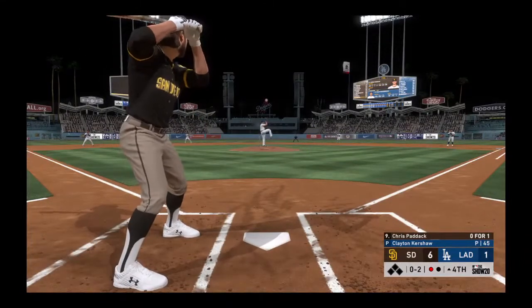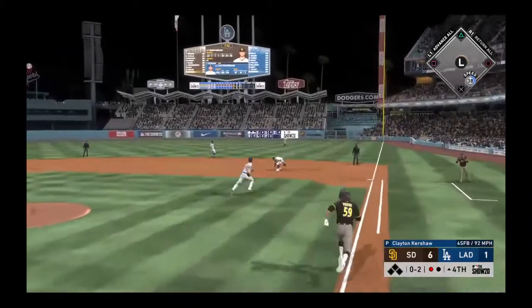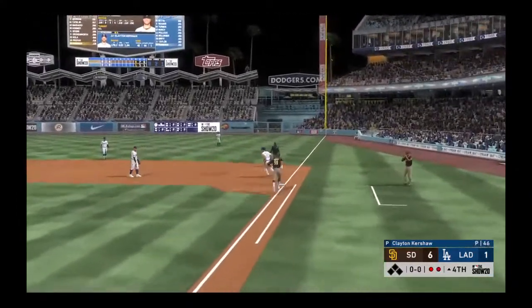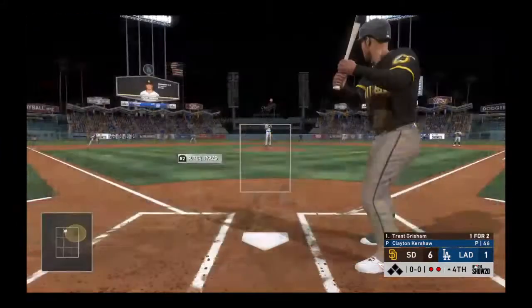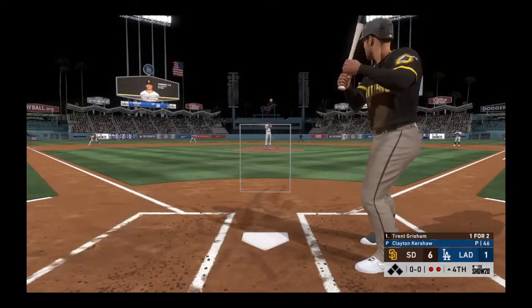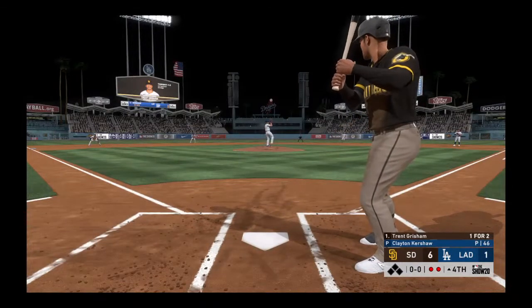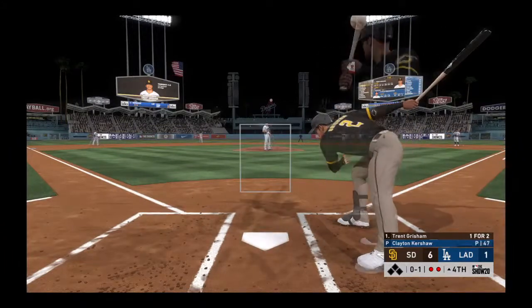Into the windup, here comes the 0-2 pitch. This is on the ground over to first. Oh, and it eats him up a bit. A shuffle over to Kershaw covering to record the out. So the batting order turns over now and set to go, Trent Grisham, a hit in 2 tries for him so far. Outside target here, and he hits it for strike one.